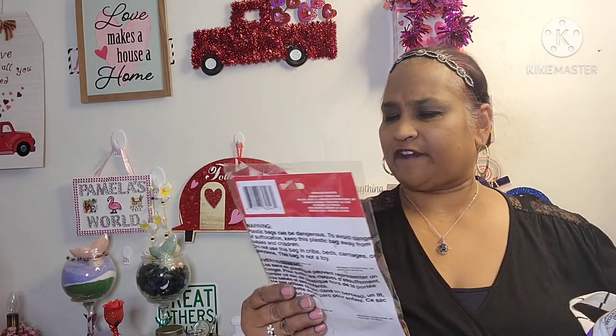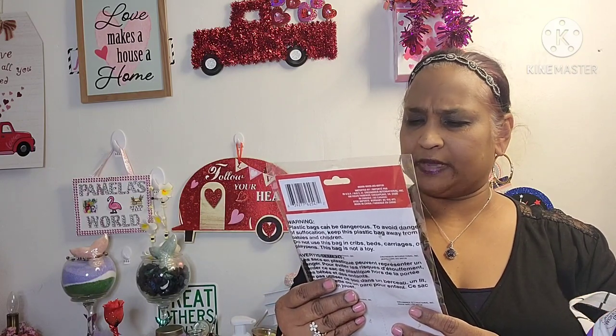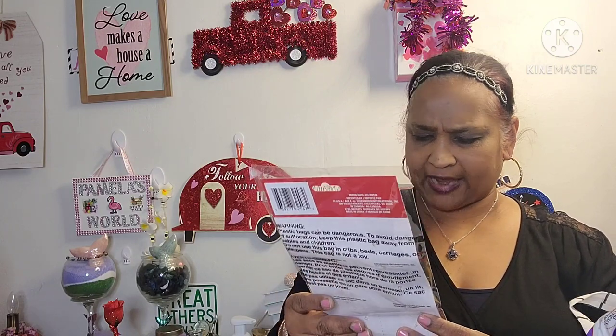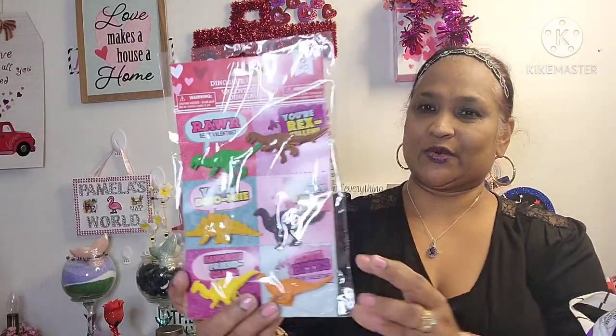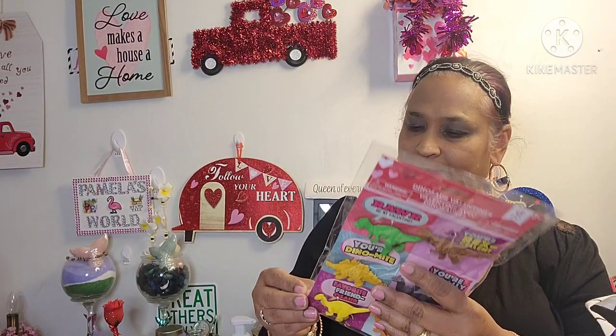So I got this, and this is a 6-pack dinosaur Valentine's, 6 pieces. It says, "Roar, be my Valentine. You're excellent. You're totally awesome. Love bites. Favorite dinosaur. You are dynamite." And look at that. That's for your dinosaur kids. So I got that for my grandbaby. So that is pawsome. So I picked up that and show you guys what they look like.